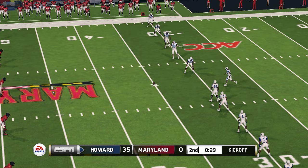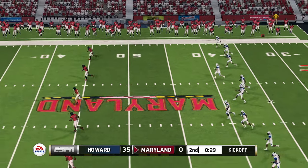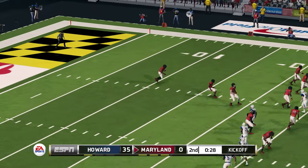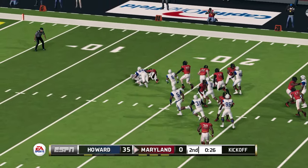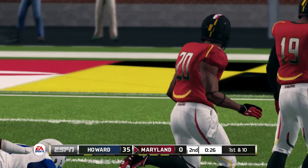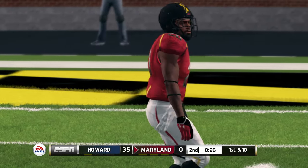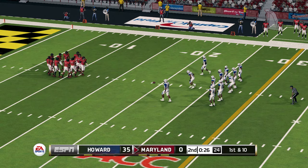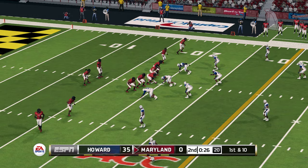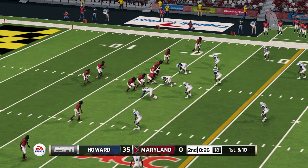Livingston, ready to kick. Number 20 sets a return. Fielded at the 4. They'll bring him down at the 19-yard line. The offense takes the field again. They were forced to punt their last time out. I don't know what these guys have to do to get back on track, but they need to try something.